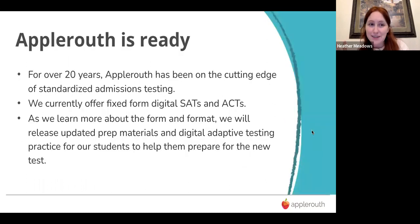But thankfully, Acworth is ready. For over 20 years, we've been working with all the changes in the test. The SAT has already changed on us twice, so we've been working with them the whole time. We currently offer digital SATs and ACTs as practice tests. And as we learn more about the form and format of the digital test, as well as the changes with test optional, we'll continue to provide this information to our students and families.